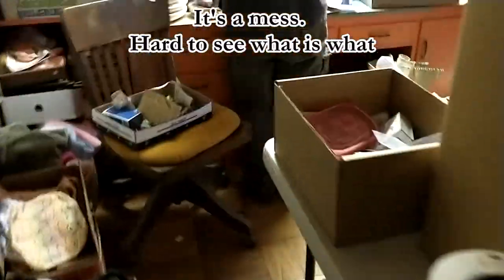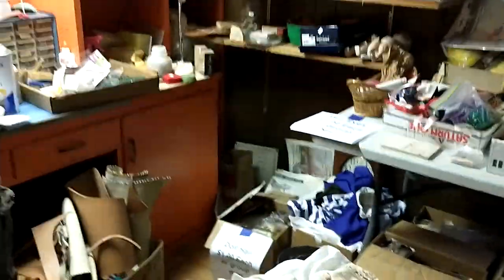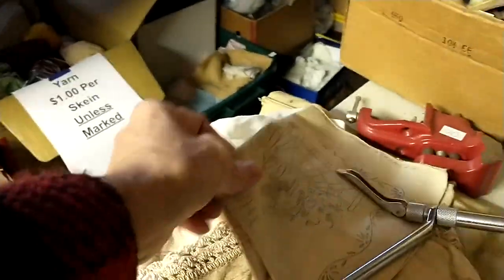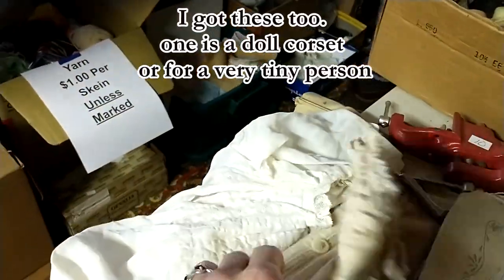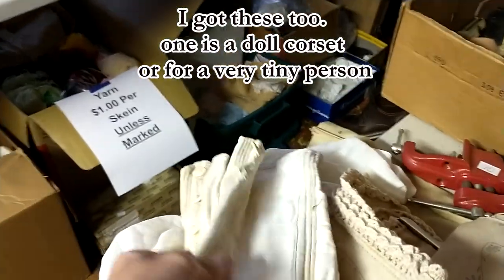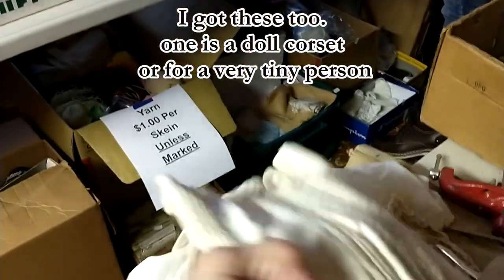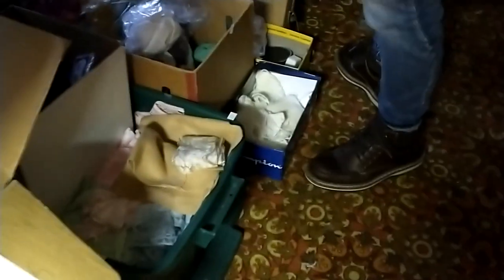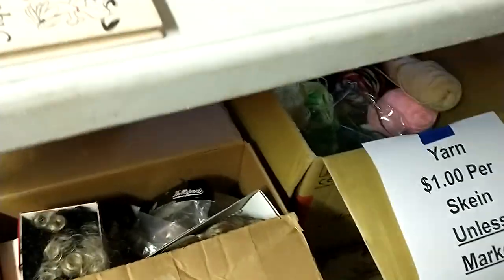Where are the wigs? All of these come with the base. Has anybody used that over time? Oh. Garter. Here they are.